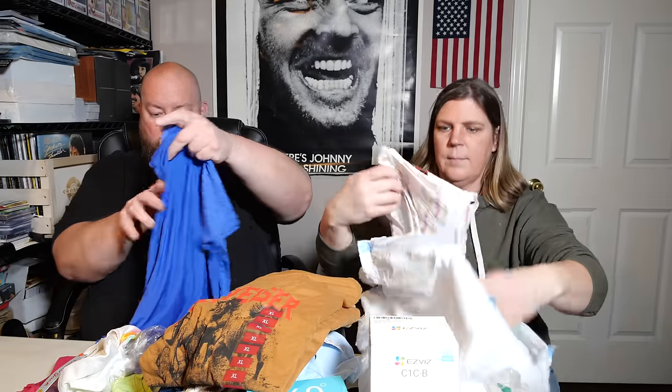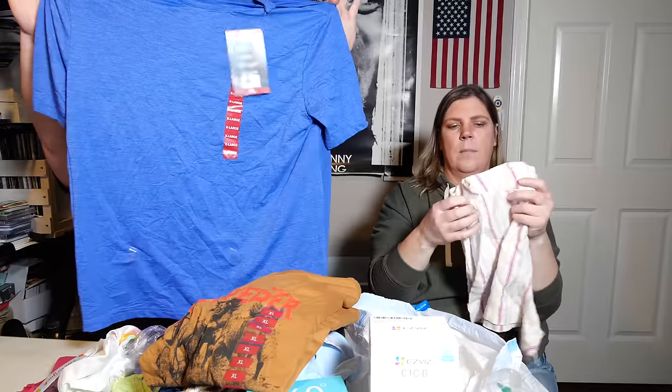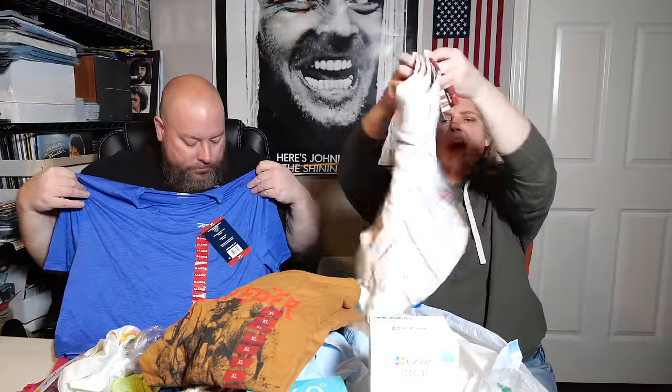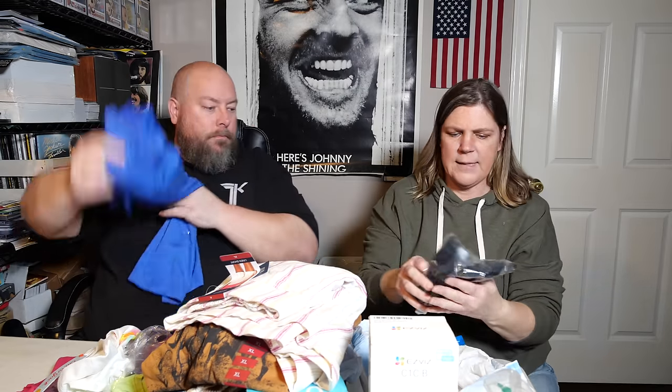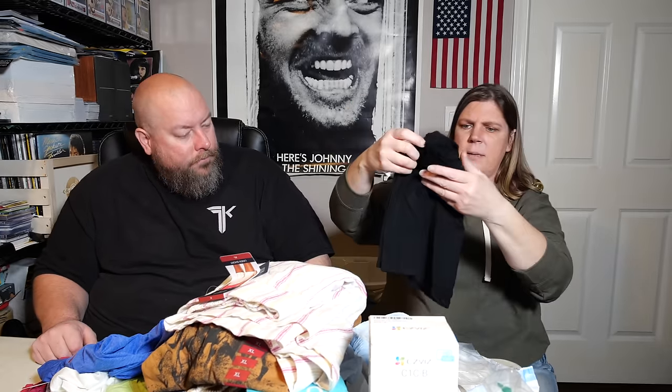Size extra large Reebok. A men's extra large Reebok, kind of dry fit shirt. Pretty nice. And we have an extra large Gap shorts. Probably a good $10 at least. This, I think, is the last thing in there. 18 months. It is a shirt. 18 months. So that's not so bad. Not bad.